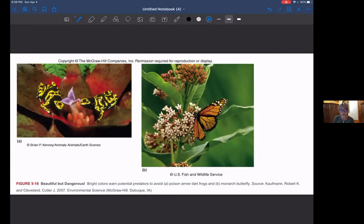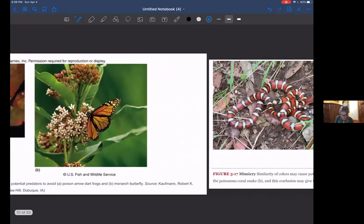We can also talk about the monarch butterfly, specifically its caterpillars. Animals will eat them and they will spit them out. They do not taste good and they are poisonous. Now, some animals have gone a different route where they actually evolve colors that mimic a poisonous species, but they themselves are not poisonous.